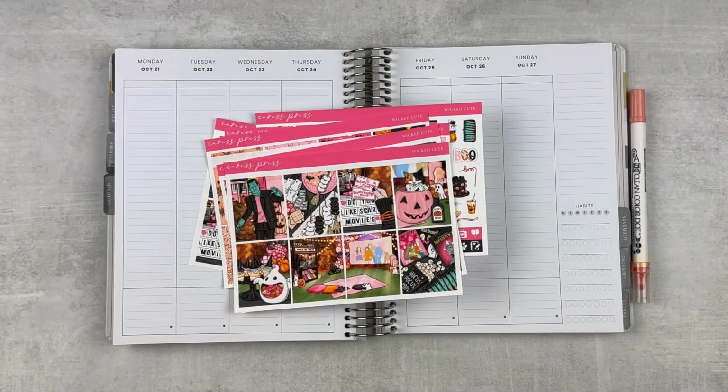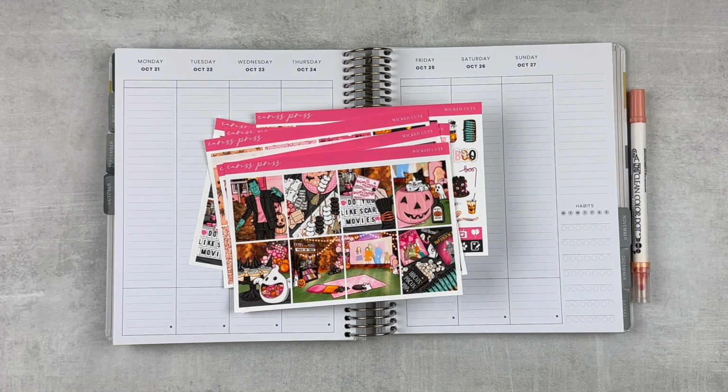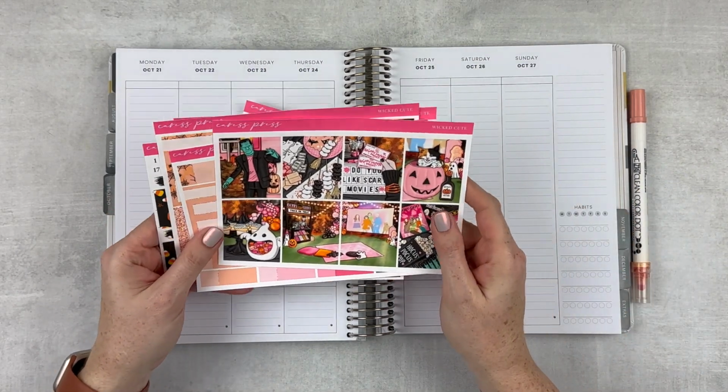I know I said last week that we were doing the family weekend, but it's actually this weekend because it got postponed. So this kit is kind of perfect for it.